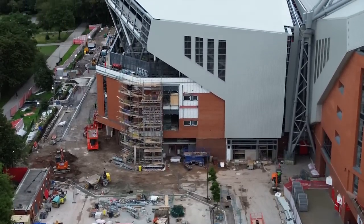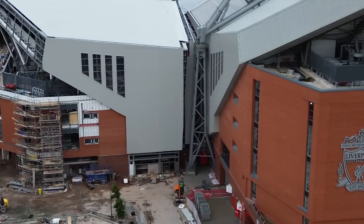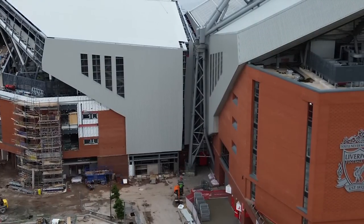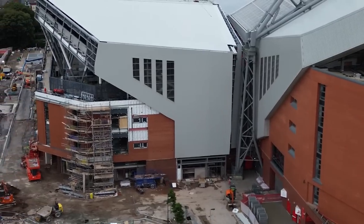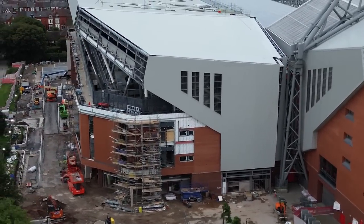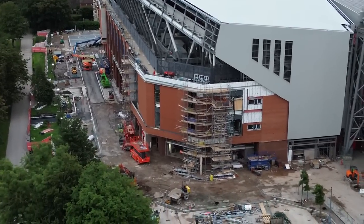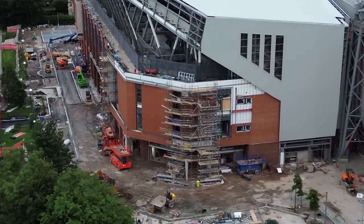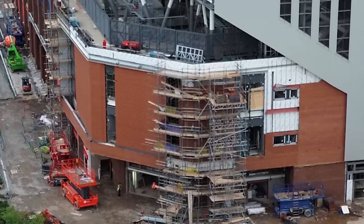Cladding on the corner piece there, right by the main stand. There's really not much cladding left to do, to be fair, all around the stand. Biggest section left now is that shoulder there. Well, that scaffolding's got to come down. Just seeing if we've finished at the top of it yet. There's still a little bit of work to do at the top in the middle section.